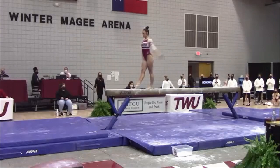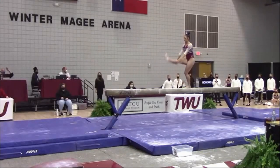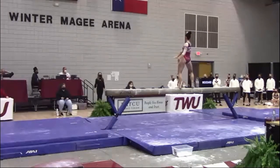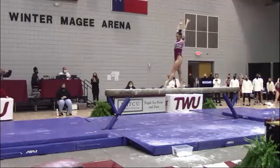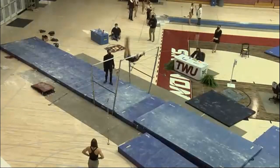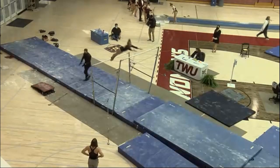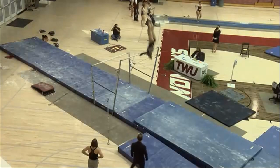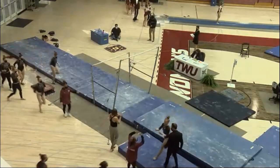Woodard looking to finish strong here. Now that looked very hard, what she just did. Interesting landing right there. Yeah, good routine besides her one little wobble she had. As we go back to Maddie Griffith there on bars after the early fall. Hopefully she can stick this landing. Has a lot of power behind her. Little bit of a bounce.